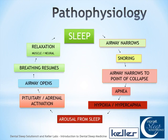Well, a couple things. First of all, I want to say that your patients will say, I don't wake up. And so make sure you understand that arousal from sleep does not mean you wake up. It means you go from deeper sleep into lighter sleep. So that's one of the big misnomers in it. Well, I don't wake up, so I sleep fine.